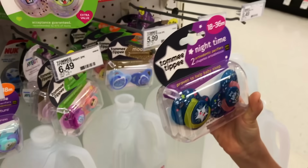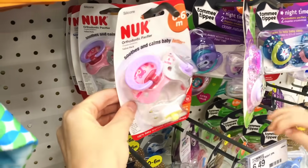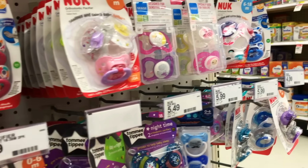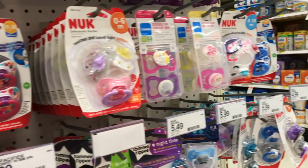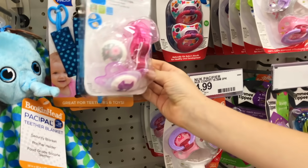I like these because they glow in the dark, I think. Oh, that's cute. They're so cute. Oh, look at these ones, too. Let me show. They've got some nice design, too. Mm-hmm. I really like this one because it comes with a passy clip.